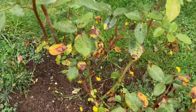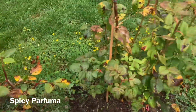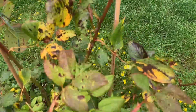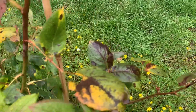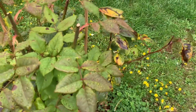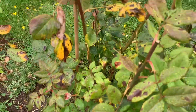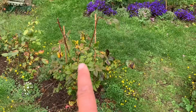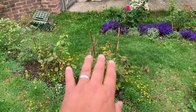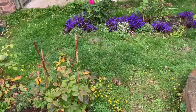You can see with your own eyes a lot of black spot coming here, spicy Parfuma and fruity Parfuma. These 2 roses will probably have to get stripped back, because fruity Parfuma, particularly so, is prone to black spot, at least in my garden this year. My garden this year, fruity Parfuma has had a fair amount of black spot. But black spot can be a funny thing. If you had Olivia Rose Austin planted there, close to this, sooner or later it will spread. If left unchecked, it will spread down.